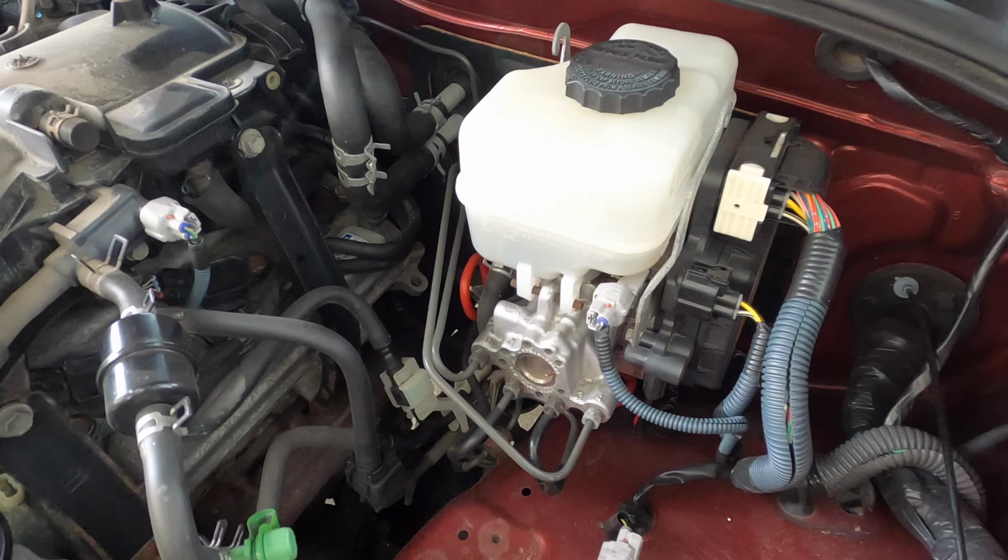The other thing with these, and this is somewhat common, but not as common as the other stuff, is the ABS actuator failure. And what actually fails in that big behemoth of a unit is the motor.